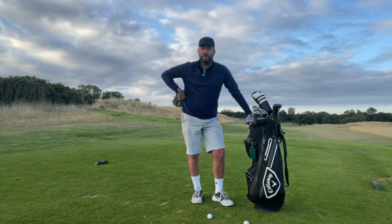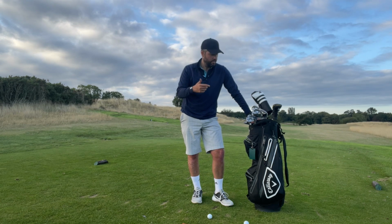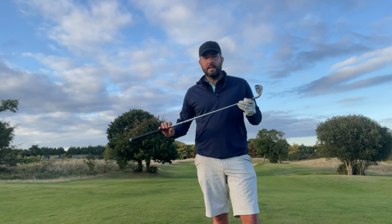While I've done that, I came up with a great idea and I said, why don't I show you what clubs I'm using? So here we go. Let's start off with my irons.